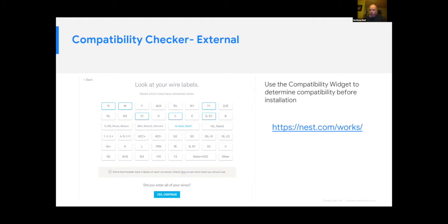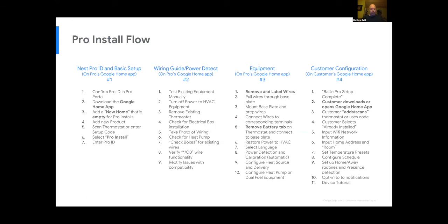Nest.com/works is a great resource to use, but for the installers out there, we know that we're usually playing with 4 or 5 wires for the vast majority. R, W, Y, G, C. Those are the big 5, with the common wire being the wild card, whether that's going to be there or not. And if it's not there, we can make changes to the system by using additional pieces to give you that common wire if you need it. But if you're new, you want to get used to it, or for the homeowners, nest.com/works is a wonderful website to select what you've got, put it in, and move forward.